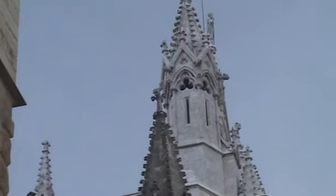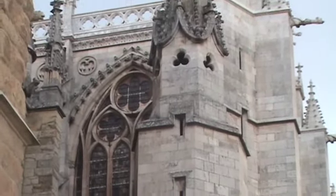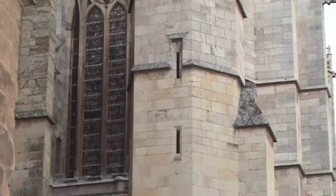Here you get a little idea of the benefit of this Gothic design of the flying buttresses. It allows for the thin, narrow, tall stained glass windows that you see there on the left.